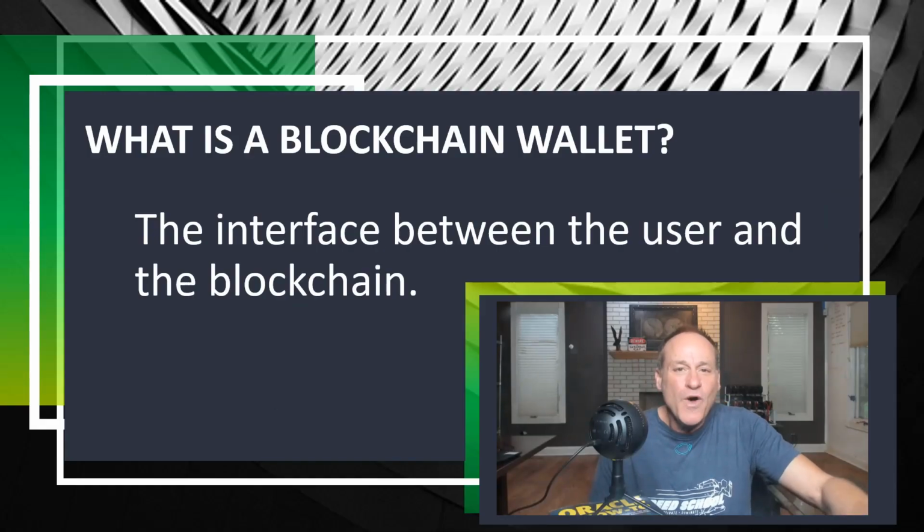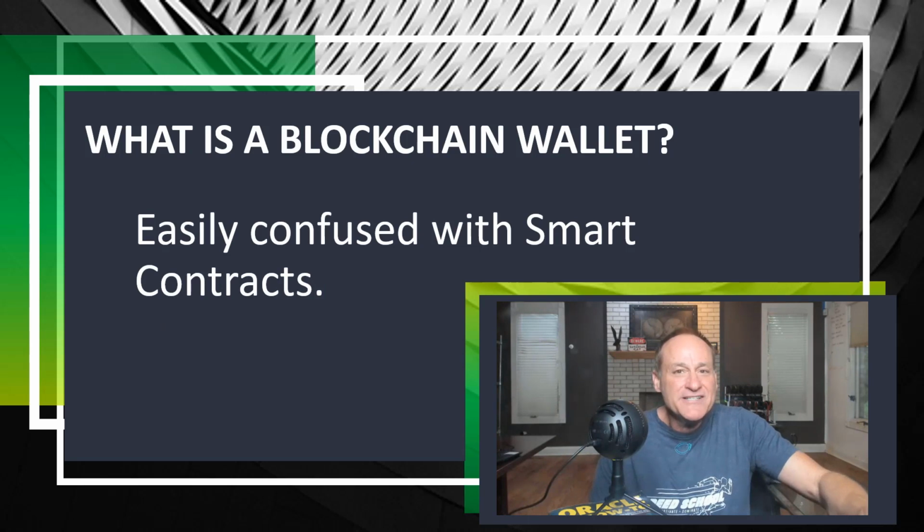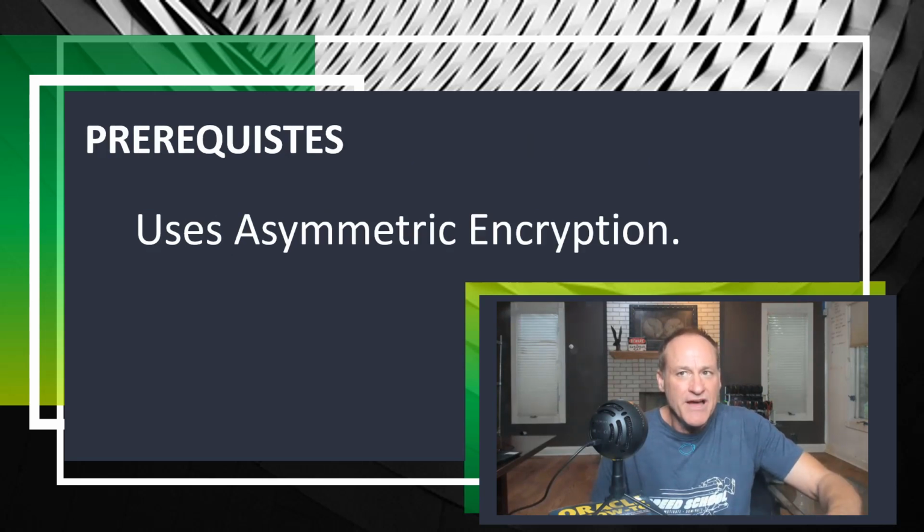So first of all, what is a blockchain wallet? A blockchain wallet is actually the interface between the user, which would be you, and the blockchain. And it's usually associated with cryptocurrency blockchain. So if you hear the term wallet, your brain is going to go right to thinking cryptocurrencies. But now these can easily be confused with smart contracts because wallets and smart contracts do a lot of things that are very similar with each other. A wallet is actually enforcing the business logic of the cryptocurrency blockchain in the same way that a smart contract is enforcing the business logic of a business blockchain.